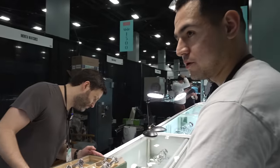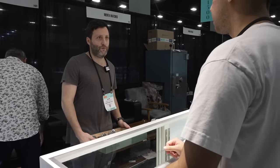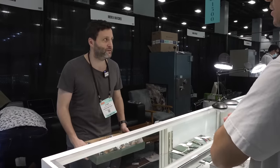You really can't replace the watches that you have. And then you can't replace it at the price point, because you sell it for 15 and then you want to buy it back, now it's 18 six months later.